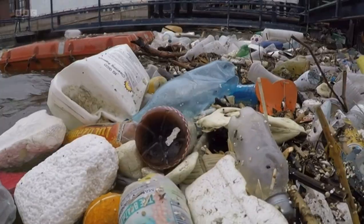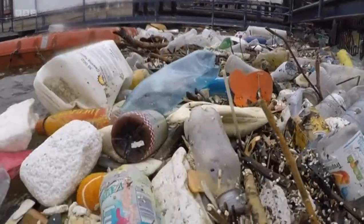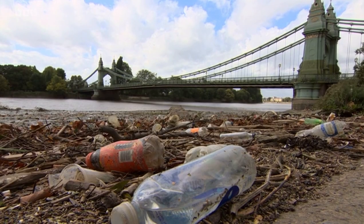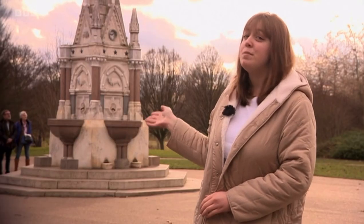This might not be a typical view of the Thames, but with the average Londoner buying 175 plastic bottles each year, this pollution along the riverbanks adds up. But could this be the solution?